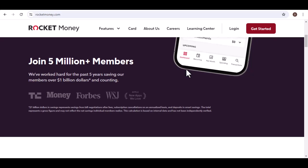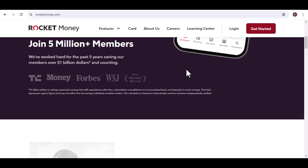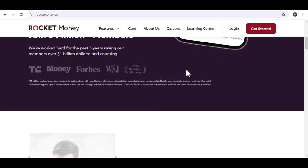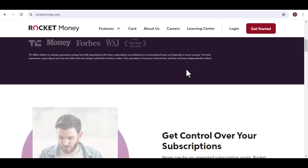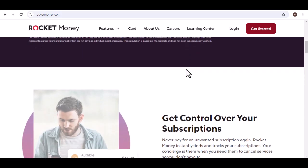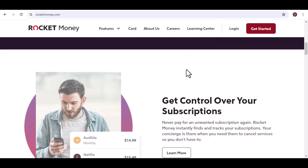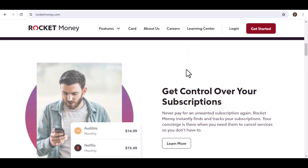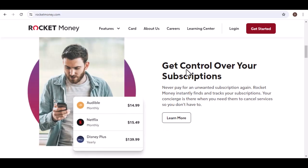Cut to a montage of people struggling with their finances, late payments, overdrafts, and missed opportunities. In today's fast-paced world, managing personal finances can be overwhelming. That's where Rocket comes in. It's like having a personal financial assistant at your fingertips, helping you track your spending, set budgets, and even invest.